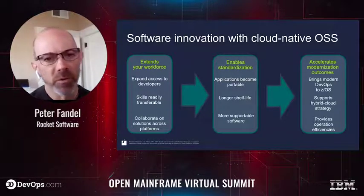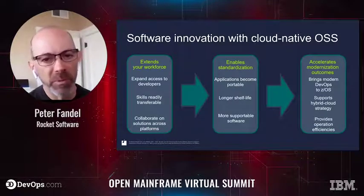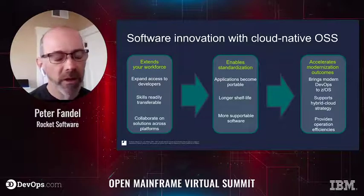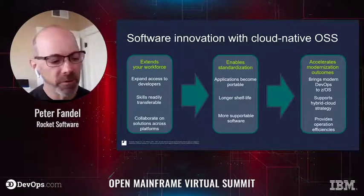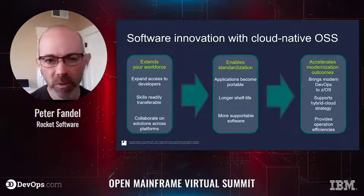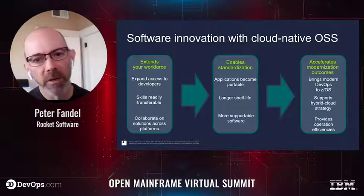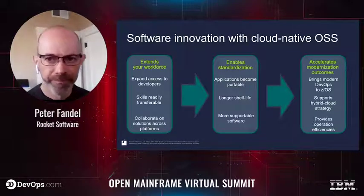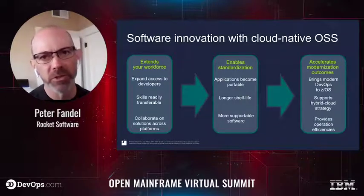It makes your software more supportable because of the multitude of people that are using open source. As opposed to applications done in sort of legacy languages and tools where there's just a few thousand instances running in the world, it's typically hundreds of thousands of instances when you're talking open source. So open source really enables you to accelerate your modernization.